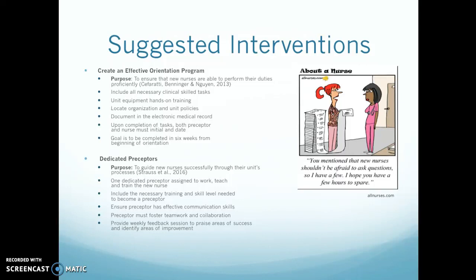So the dedicated preceptor, the purpose of having one is to guide new nurses successfully through their unit processes. So you want one dedicated preceptor who is assigned to work, teach, and train that new nurse. They need to include all necessary training skill levels that are needed to become a preceptor. So that preceptor will be chosen by the nurse manager based on their years of experience and their capability to lead, to teach, and they also need to have effective communication skills, so that way they're able to help guide that new nurse through some of the processes, some of the checklist.